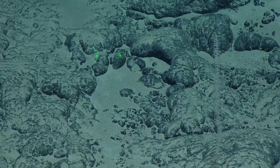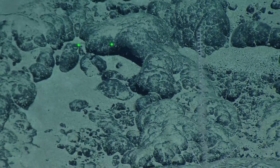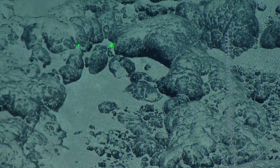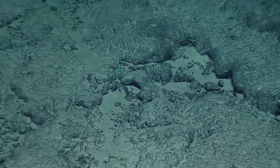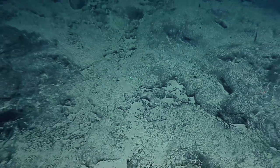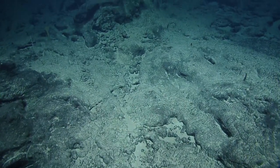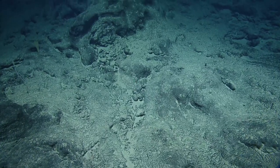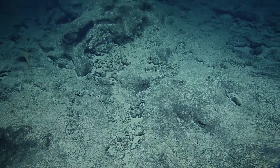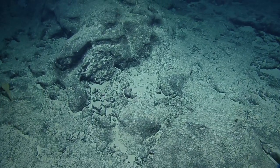Another branched bamboo coral. This one looks like one we saw a bit further downslope about half an hour ago. A lot of very small corals up here, nothing too big. There's some larger pinnate branching primnoid colonies, but yeah, nothing too extraordinarily large here.